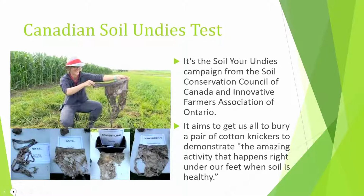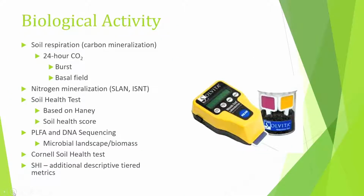Moving on, in this biological activity, there's a series of measurements one can apply. Some of these are very simple. Some you can do yourself. Some you can send out to commercial labs. Soil respiration, which some people refer to as carbon mineralization, at 24-hour CO2 level. There's a burst test. There's a basal field test. The Solvita test that you see on your right there is an easy-to-use technology that measures that. Nitrogen mineralization, there are two measures out there, SLAN and ISNT. The soil health test that was developed by Rick Haney, and the soil health score. There's the PLFA test and DNA sequencing that look at microbial biomass and describe the landscape. Of course, the Cornell soil health test, and then the Soil Health Institute is developing or describing some additional tiered metrics that could describe soil health.